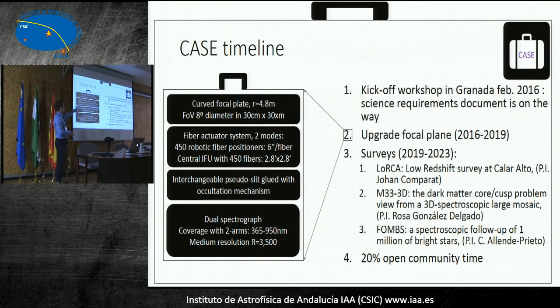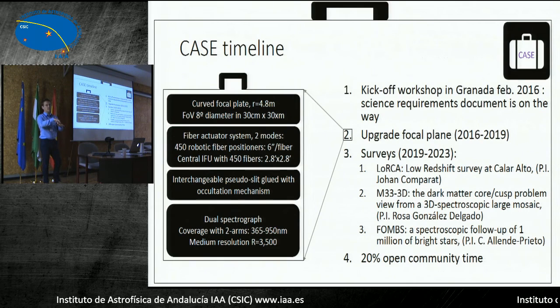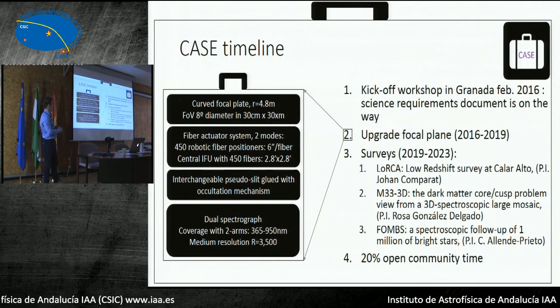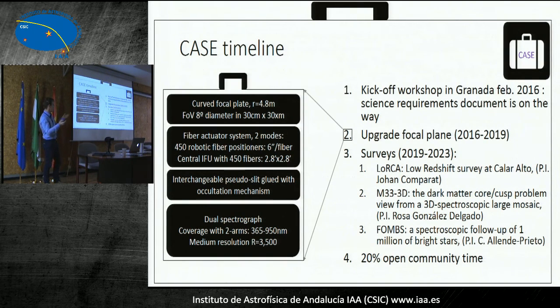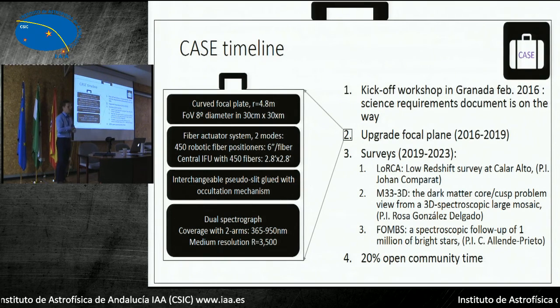There are some discussions ongoing whether we have an interchangeable slit or if we just put one slit and always map all the fibers, depending on the size of the CCD. And then this feeds a dual spectrograph with two arms, say an SDSS-like spectrograph with slightly higher resolution from the blue up to the infrared.